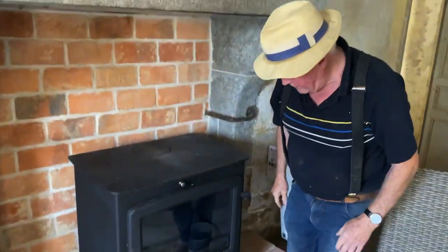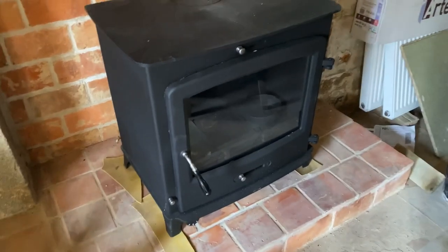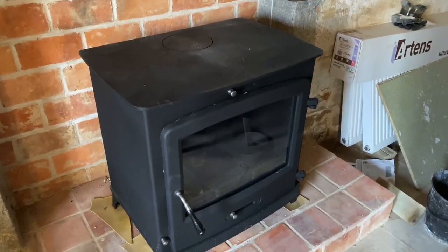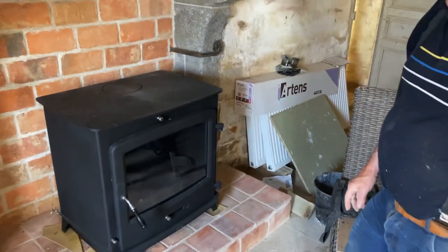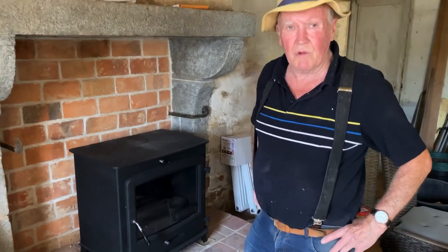From up the river, so it does. It's 20 or 30 radiators. So it's like a wood burning stove, but actually it's got a boiler in the back. So it's going to do the central heating for the whole building. It might be able to do the cottage next door as well.